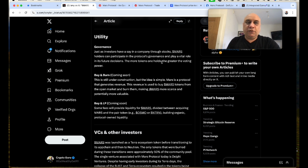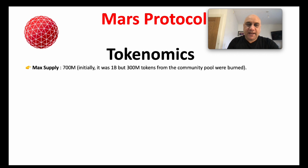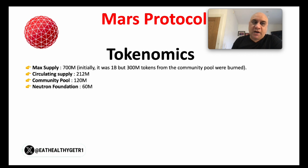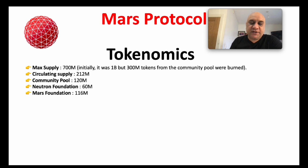But just to give you a brief summary and snapshot, max supply is 700 million. As I said, in the Terra days, it was 1 billion, but 300 million tokens from the community pool were burnt because Mars has now migrated to a decentralized app on Neutron, and it doesn't need to have validators to validate transactions. Circulating supply is 212 million. Community pool has 120 million. Mars is a dApp on Neutron, so Neutron Foundation has 60 million. Mars Foundation keeps 116 million.